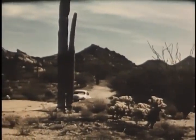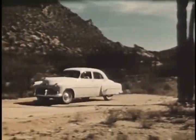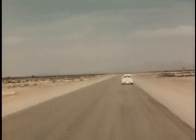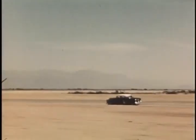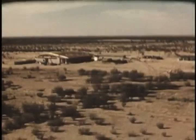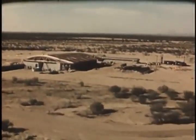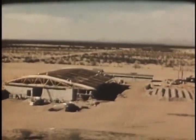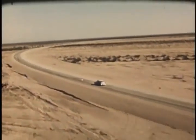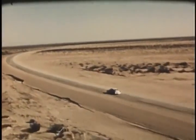We are just completing a desert proving ground on a 2,200-acre tract near Phoenix, Arizona. It already includes a 1.5 mile straightaway and a 5-mile circular track banked for speeds up to 120 miles per hour. The advantage at Phoenix is that it provides both high speed and a high temperature test condition throughout most of the year. Here are some shots of our road testing at Phoenix.